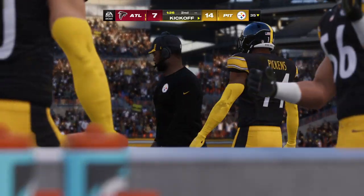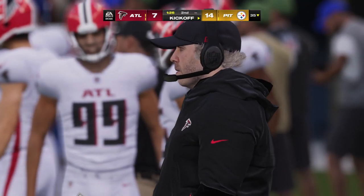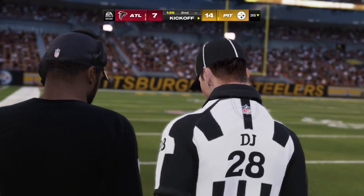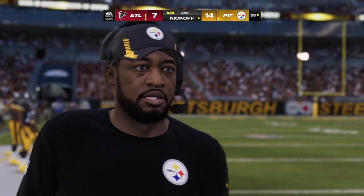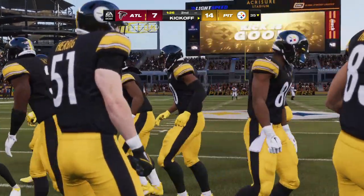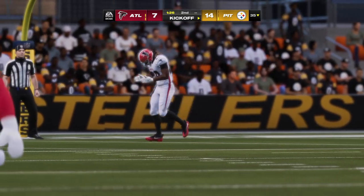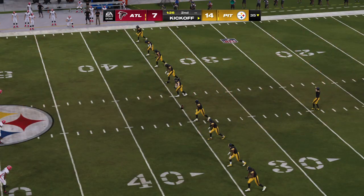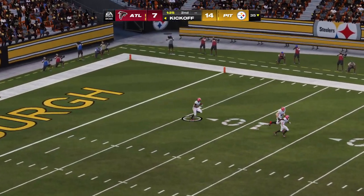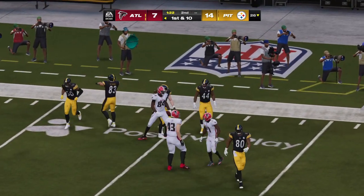Boswell good with the extra point. And that makes the score 14-7. The drive there only spanning 3 plays. And it was finished off by a George Pickens touchdown grab. Take it away after the touchdown. And he takes this near the 25. Just a little pass there. Call it the 26.